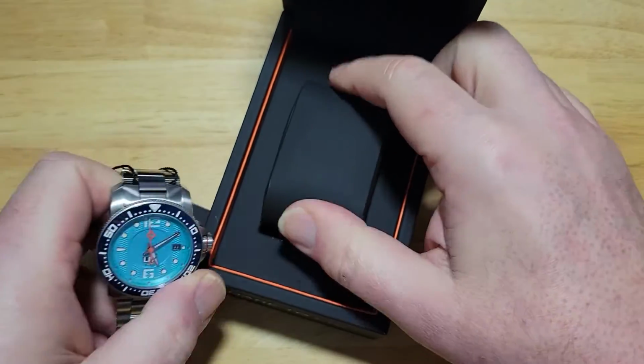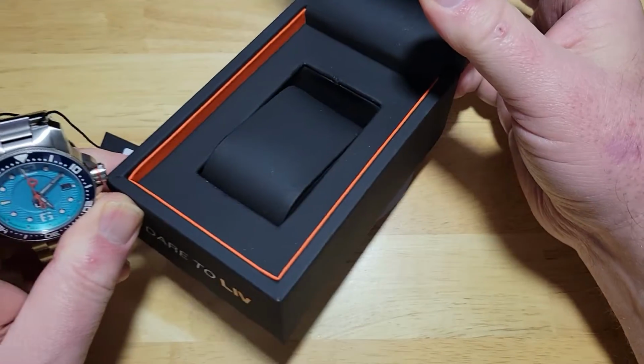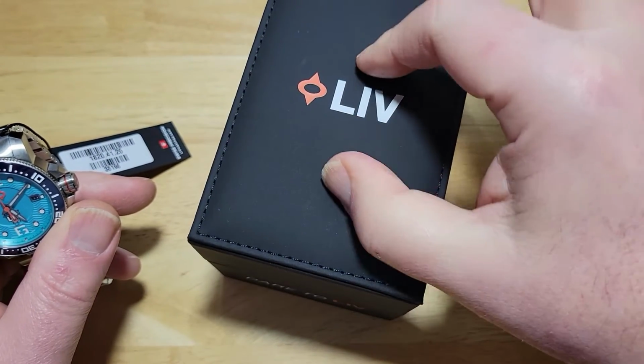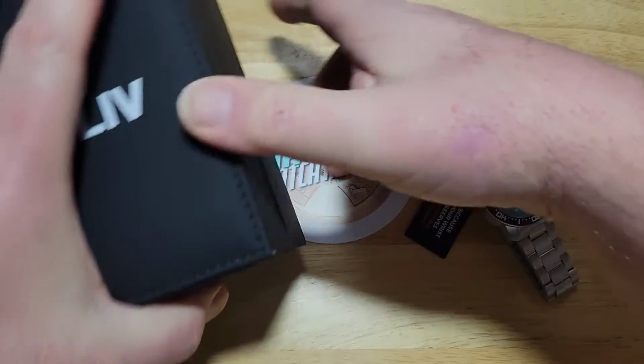Of course, you got the watch pillow. Here's the rest of the box. You got like a little orange trim there. Nice. I really like this box. Feels really, I like this little pillow top thing. Really nice. All right, let's get this out of the way. It's a good looking watch, man.